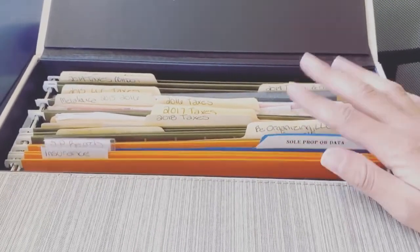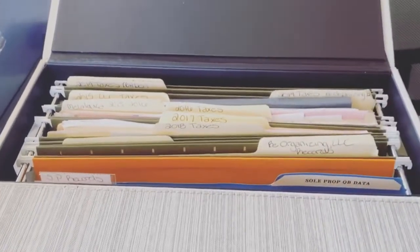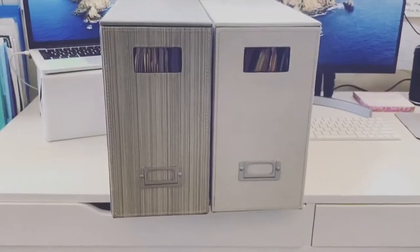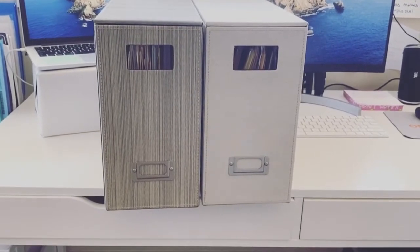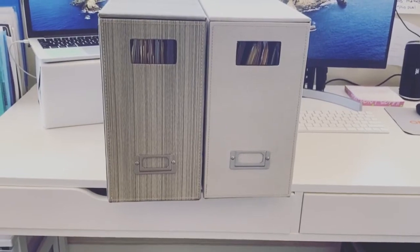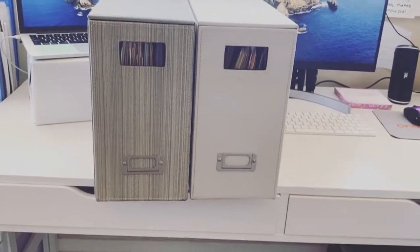So again, keep it simple, label, name it what you call it, and every once in a while, purge. And again, these are from the Container Store. They're really great, easy, not too much room. I got 2 different looks because I needed an extra one and they didn't have that. The one on the left they don't have anymore, so now they have the ones on the right.